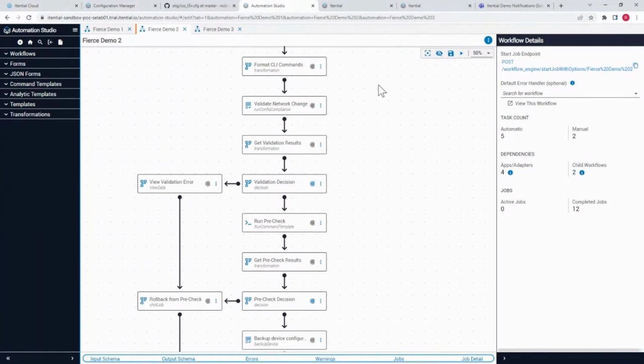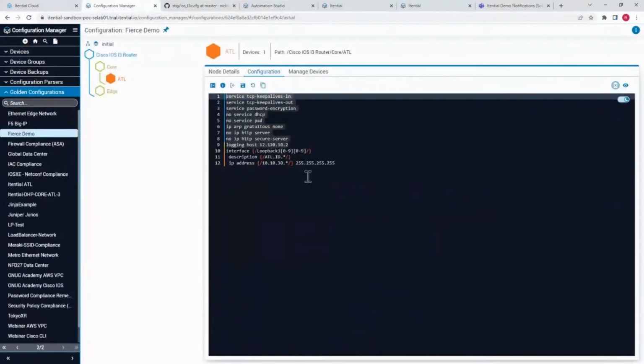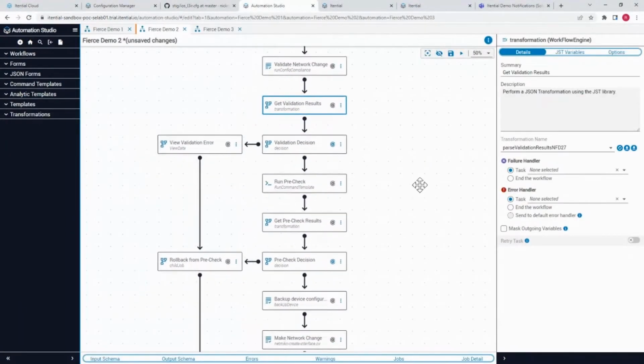But we want to format. So a transformation allows us to take that data from even multiple sources and put it into a way that can be used by a step in the workflow. So in this case, we're going to format the CLI commands that will actually be executed so that we can pass that to this validate network change step. That goes back into our Configuration Manager and that underlying engine to now compare those configuration changes that we propose to our standard that we just defined. And it's going to come back and give us a result. That result, again, gets transformed so we can use that.